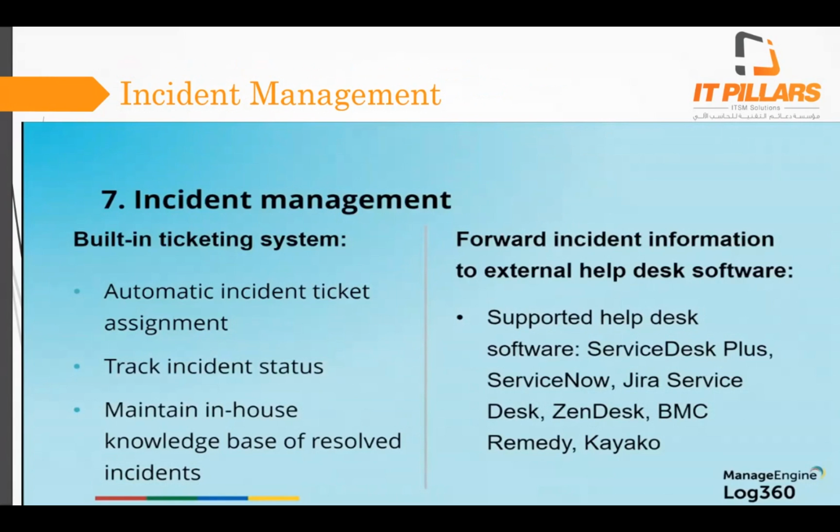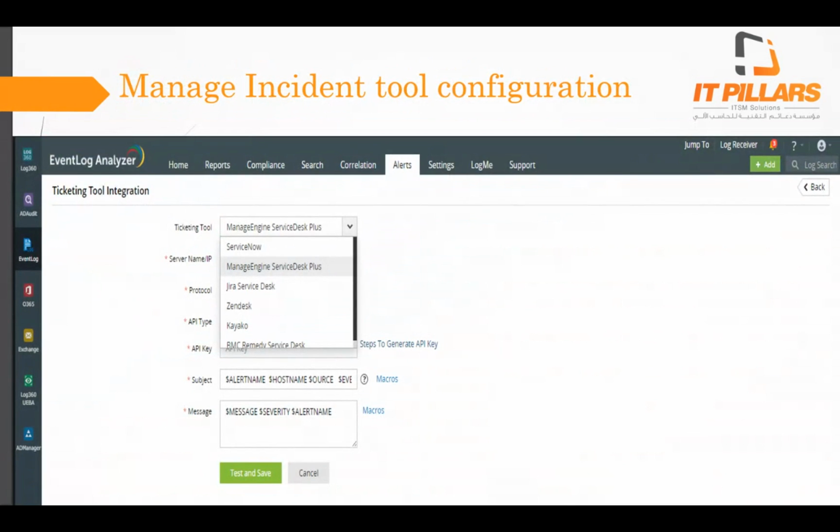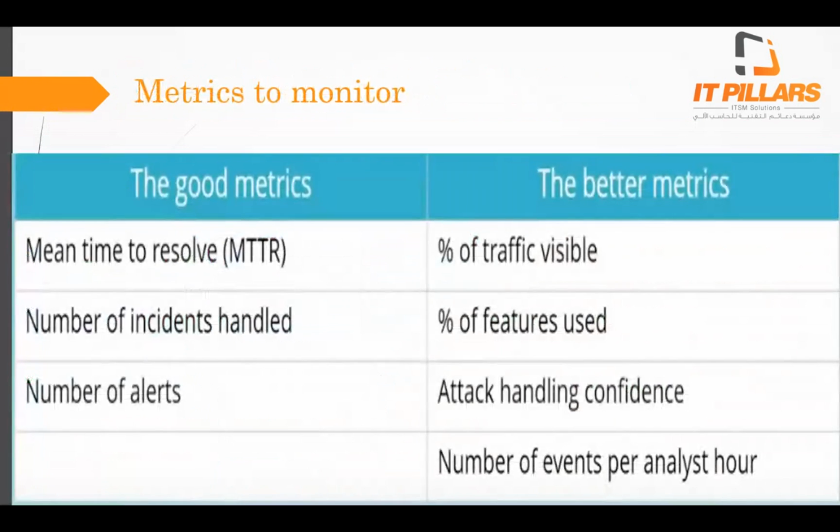So the question is, are we only using Service Desk Plus? No. We are using ServiceNow, Jira Service Desk, Gen-Desk, Remedy, PMC, Remedy, and Clear. And this is the integration way, by getting to the alert, and of course using our tool. And also you can get to the metrics to monitor everything in the background of the performance of the security specialists and professionals, like mean time to resolve tickets, number of incidents handled, number of alerts, and the list goes on.